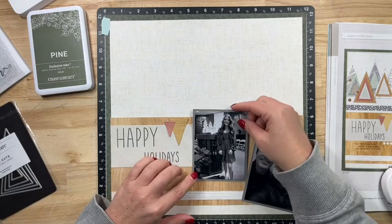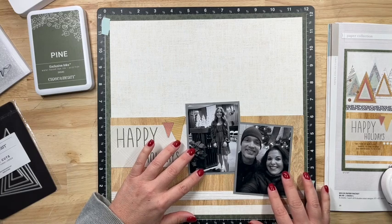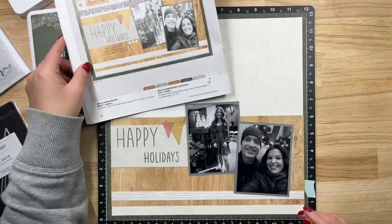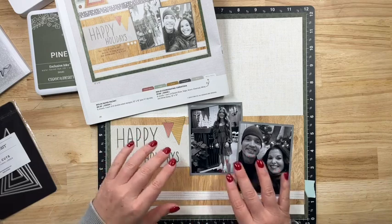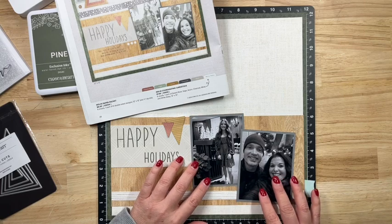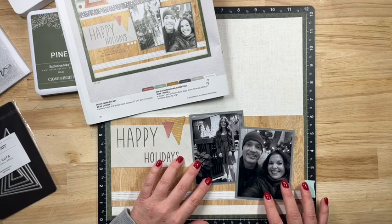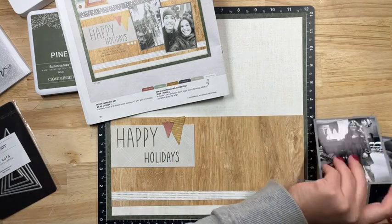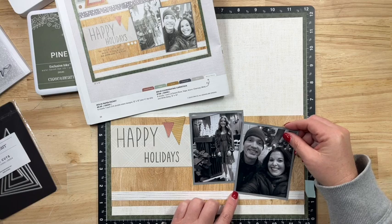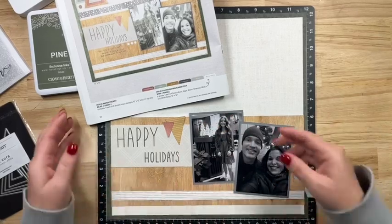So I have the picture of my daughter Tatum. And then I have the picture of Dale and I do want to overlap them just a bit. Let me bring in the layout so you can see the layout in the catalog. And let's see, this one is just barely over the wood grain. You can see like that, and then this one. So I'm gonna go ahead and get these adhered down. Okay, we got those adhered nicely.